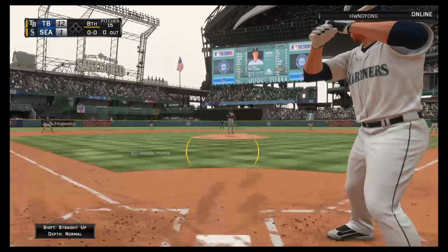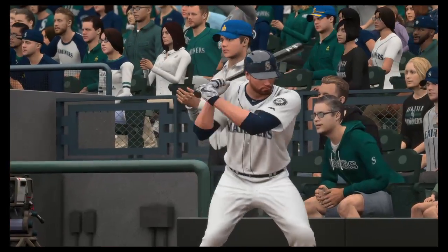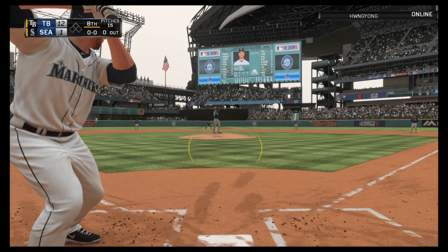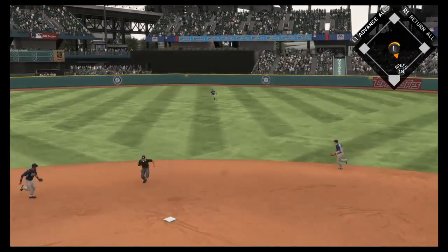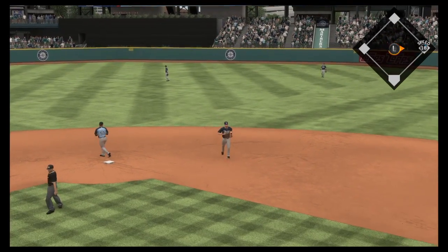Steve Clevenger stands into the box. He's 0 for 2 so far in this one. And there's the backup catcher, Chris Iannetta. He's moved into the on-deck circle to pinch hit here. Chris Iannetta. Smoked on the ground up the middle. And that'll be a base hit, so it's a pinch hit single here to get him started in the home half of inning number 8.